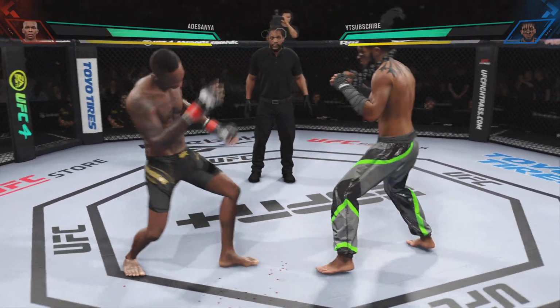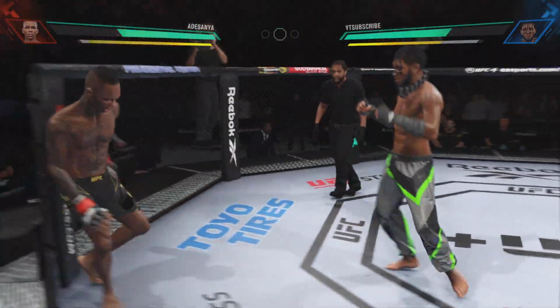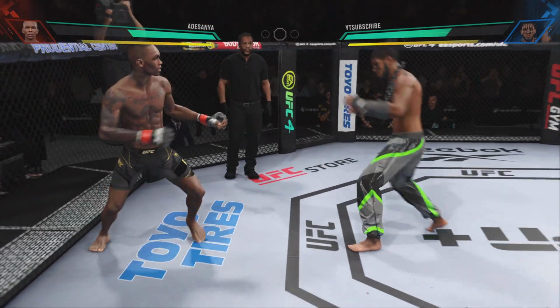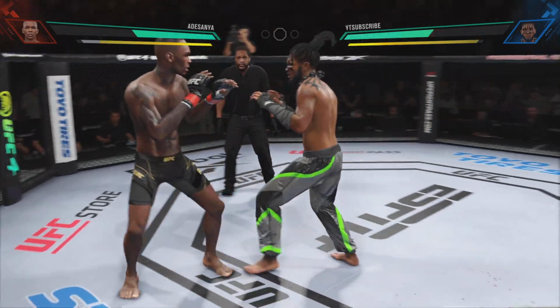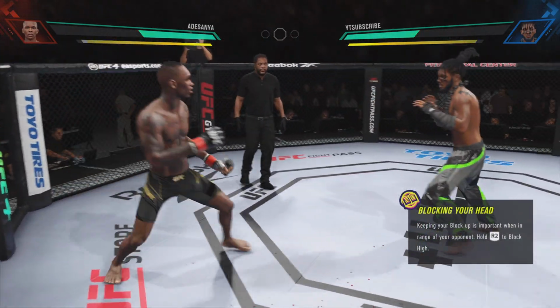Big power punch lands. Now he gets back in range. Just missed with the left there. Look at the angle of that nice body move. Oh, really using his reach advantage as he landed the jab there. Oh, beautiful strike there by Israel Adesanya.